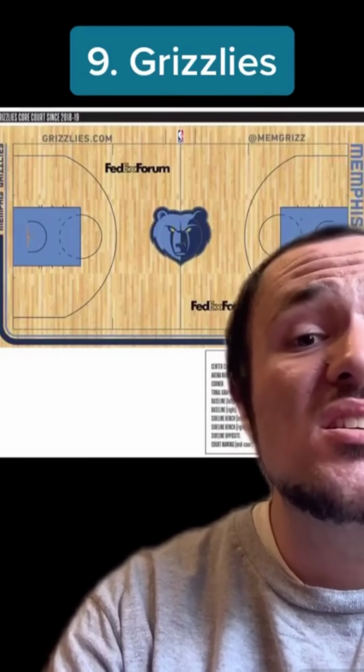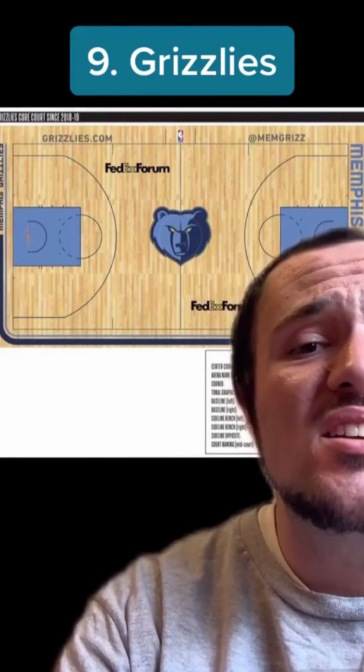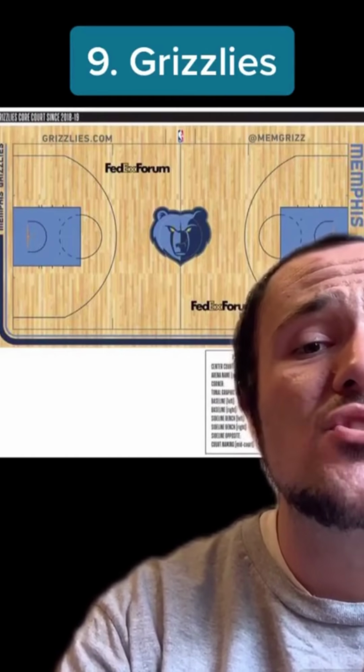9th is the Grizzlies. I know it's plain, but since no other team in the NBA has a floor pattern like this, it stood out to me. And since it's one of a kind, it deserves to be top 10.